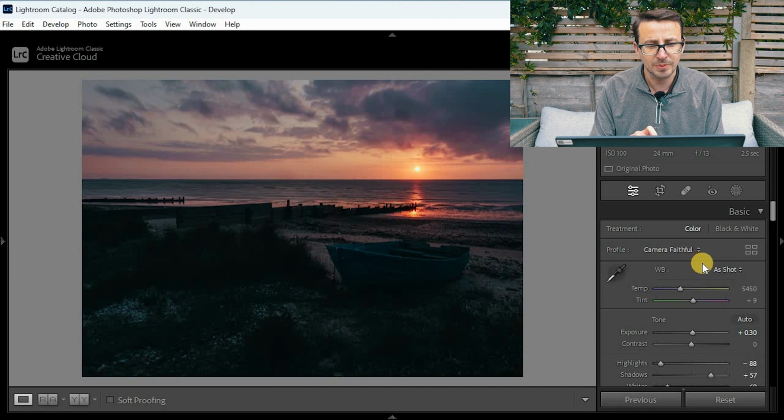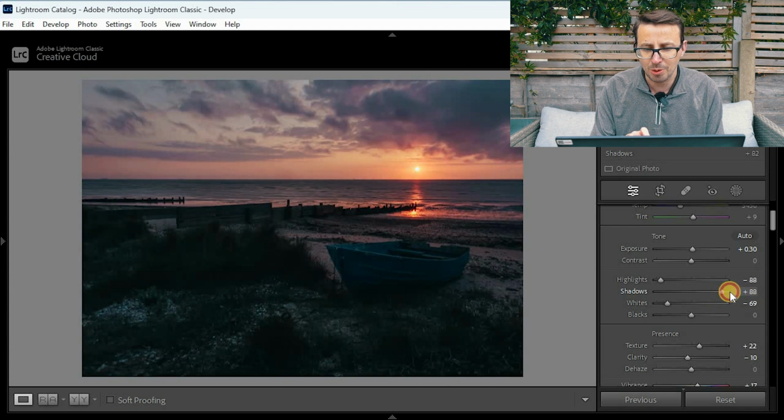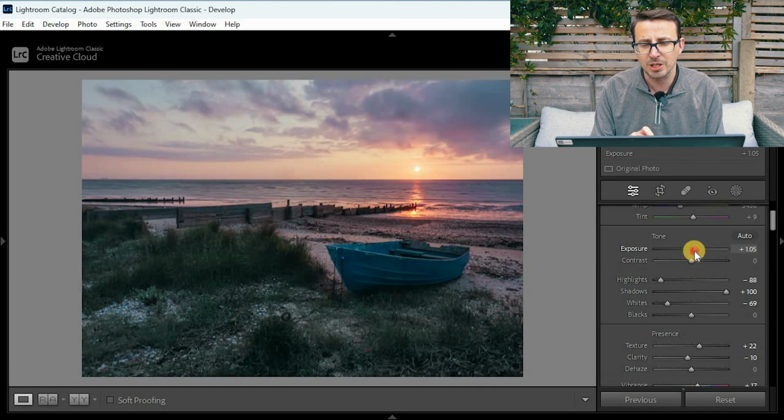Preset and profile, I've already selected those, which gives me a nice starting point when adjusting the sliders. What we want to do is start by correcting the darkness in the image through the shadows. So let's pull that nicely over to the right, like that, and then the exposure as well. We just want to lighten up the image a little bit.